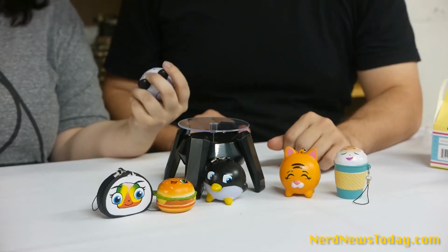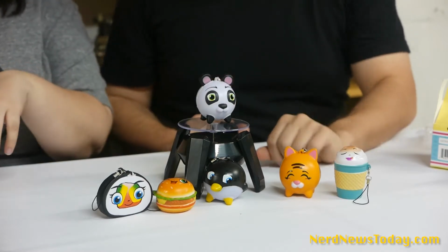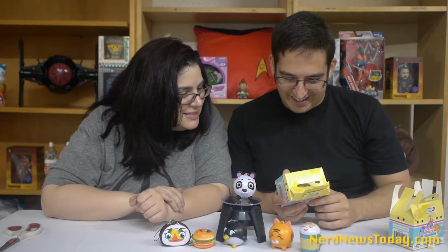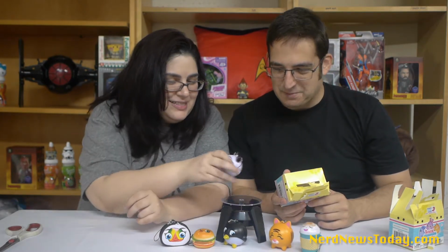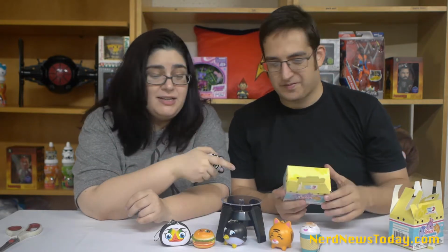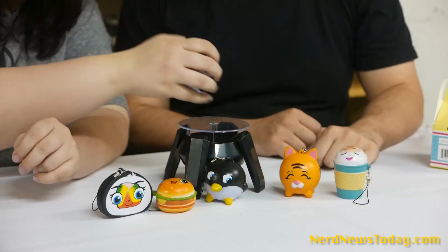Let's look at the panda. Oh my gosh, look at this face. It's a derpy looking panda. It looks like a cat and they just repainted it. Actually, it looks like it might be the mouse and they just repainted the mouse, I think. Your panda's a mouse in disguise. Oh, this one doesn't smell as bad as the other ones, though. The other one smelled a little funky. I'm glad your panda's not as stinky as the rest. It's so cute and squeezy, though.